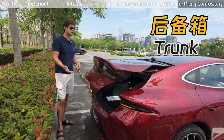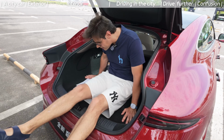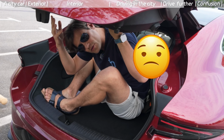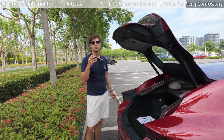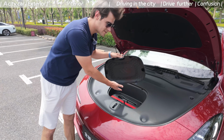You need a big trunk. Look at this, hatchback style, tons of space. Look at this. You can sit there by yourself easily. You can put a human here and probably even close the trunk. No, you can't. But it's more than enough for your camping gear or something for city escape for a couple of days. This car also has a frunk, but it's this big.